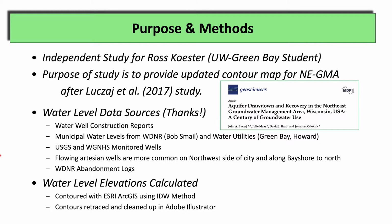The purpose of our study is pretty straightforward. It's a follow-up to a published study from 2017 that outlined a century of water level history and groundwater use in this groundwater management area.